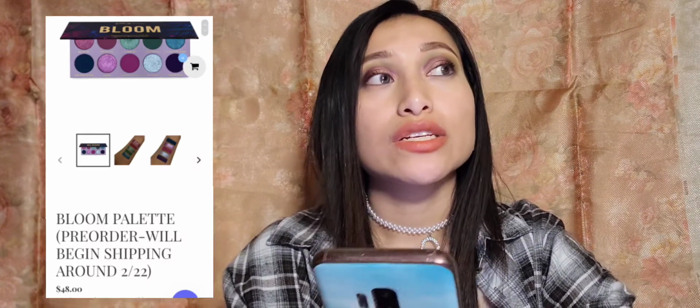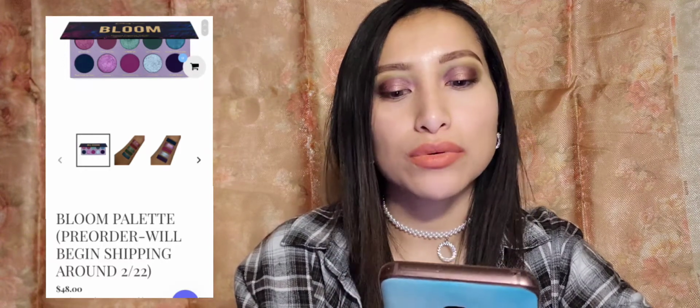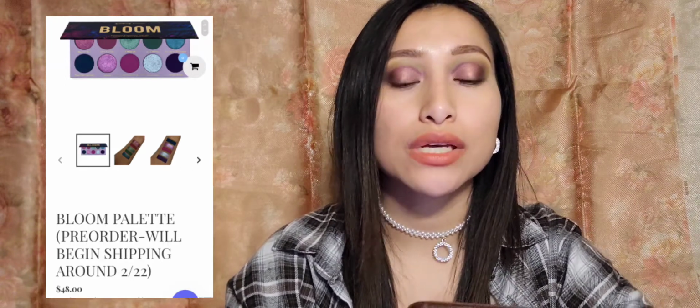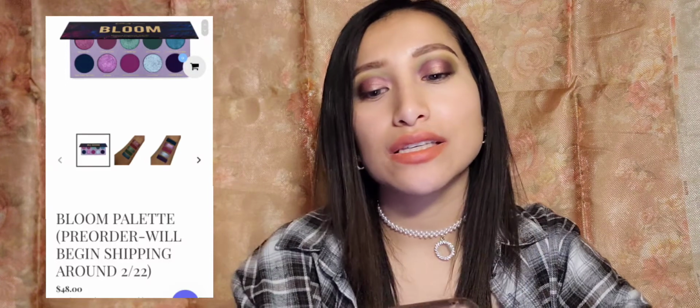Literally, the 3 shimmery shadow shades in that palette, they fell apart, like they crumbled. And when I first received the palette, there was oil leaking out of one of my eyeshadows, and they're pretty big pans. I didn't like the consistency or the formula. It wasn't a great experience. So that's an easy pass.